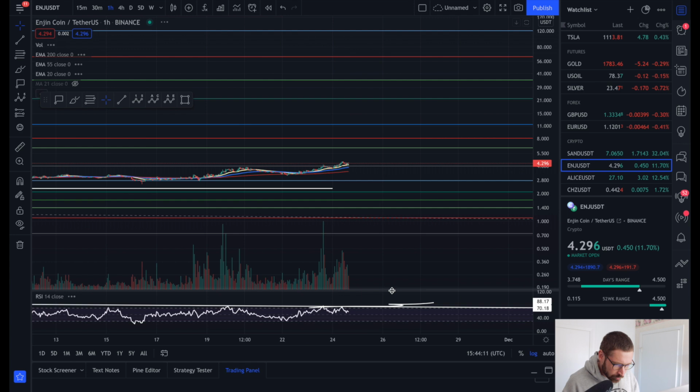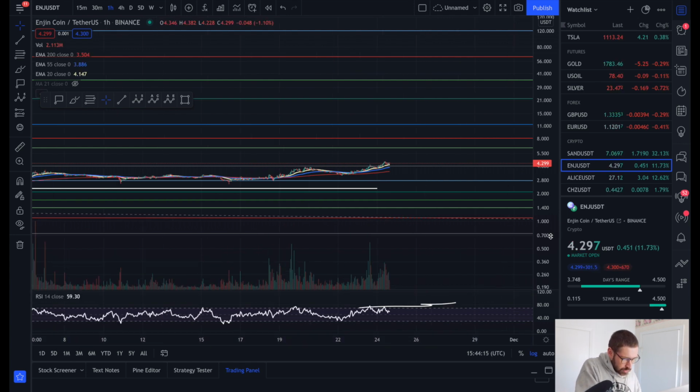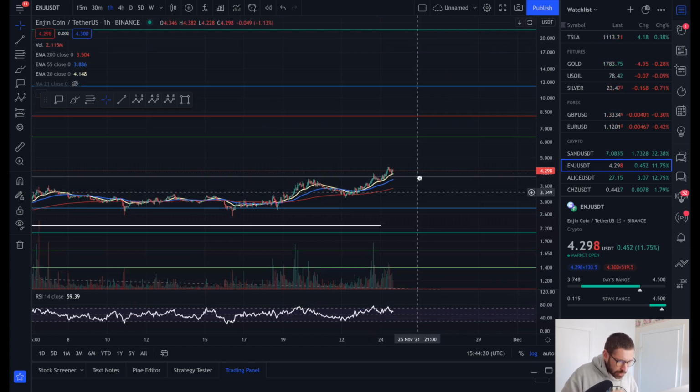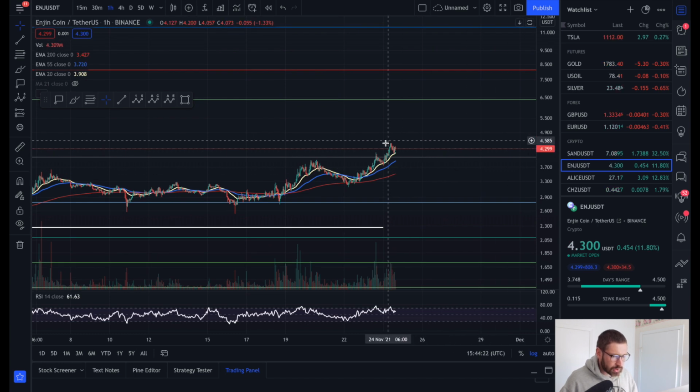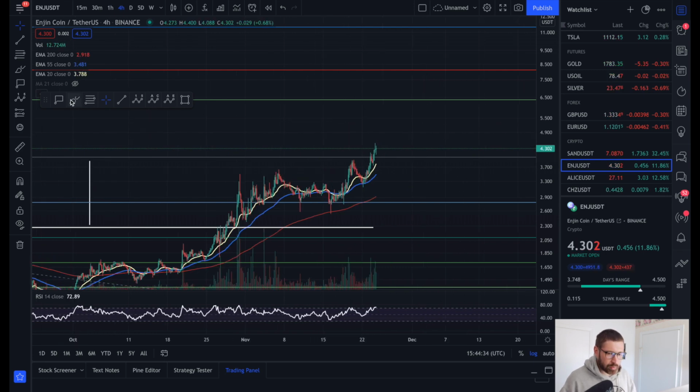I think there was a little bit of a bearish divergence on the hourly as well. Let me just quickly open this up, see what we have here. Yeah, we do. So you can see here with Enjin, created a little bit of a higher high, a little bit of a lower high here on the RSI. So we may see a little bit of a backtest. We break through the all-time high, we come back, we find support along the EMAs.